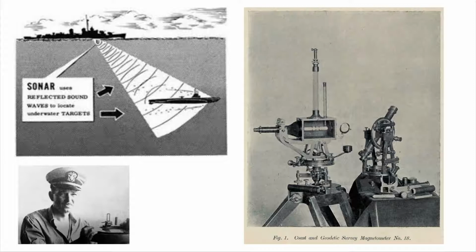And of course, for the Nazis, that was the thing that they wanted to attack. So they sent out their submarines, the German U-boats, underneath the water, prowling around looking for these convoys to sink them. And the warships that were protecting the convoys were looking out for the U-boats trying to attack them. So how do you find something that's hidden under the water?